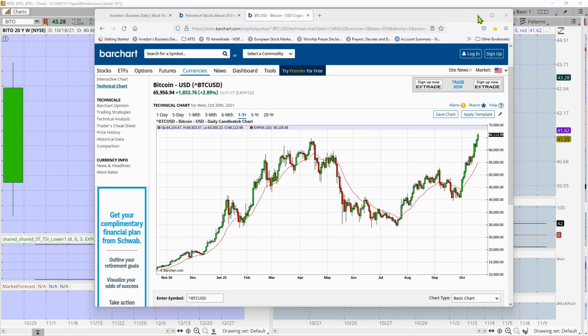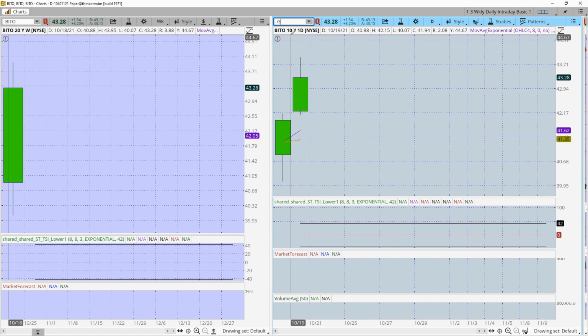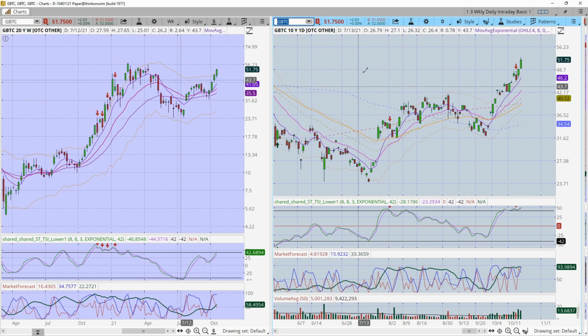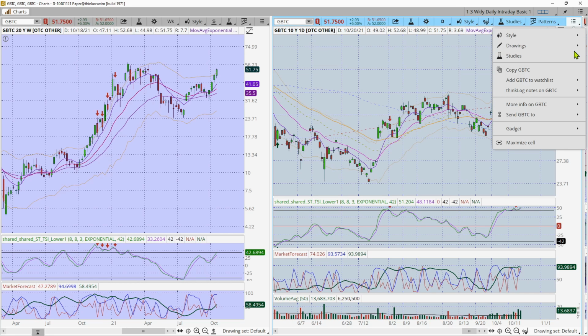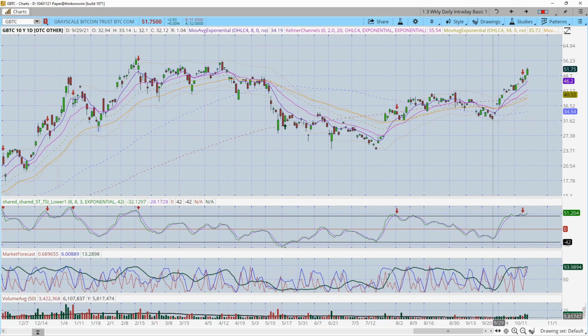The other thing you can do is let me get rid of that, and get to here. The other thing you can do is just take a look at GBTC. I'm going to go ahead and expand this out so I can take a look at approximately a year's worth of data, maximize the cell there.